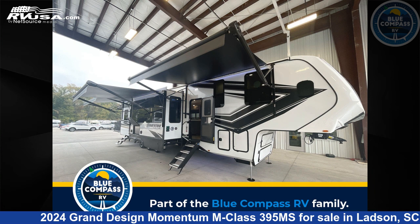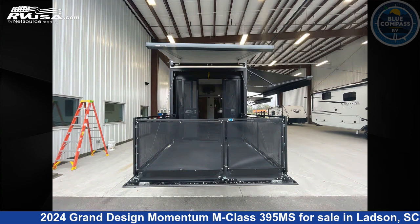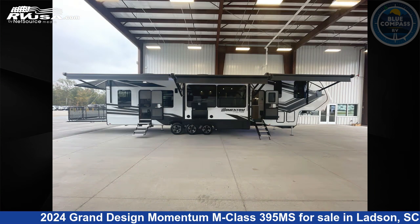This 2024 Grand Design Momentum M-Class 395 Mega Siemens is a toy hauler RV. It is located in Ladson, South Carolina, 29456 and is offered for sale by Blue Compass RV Charleston.